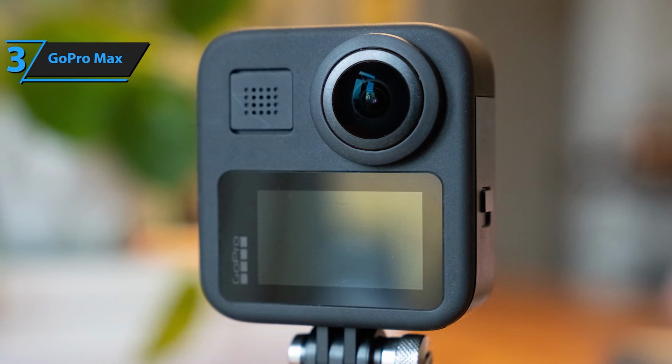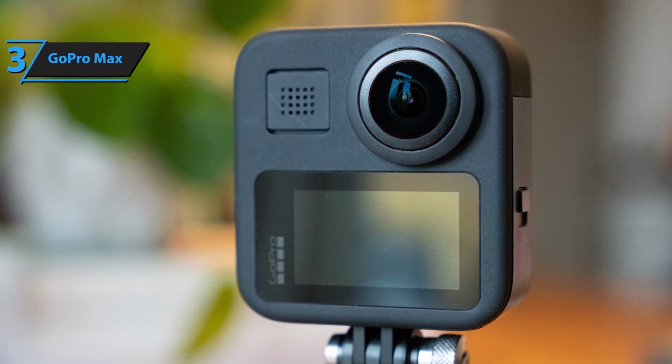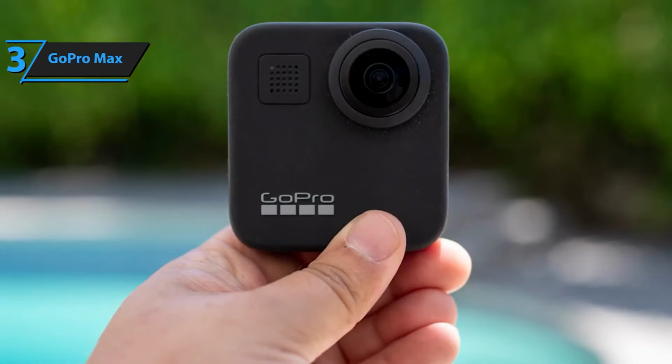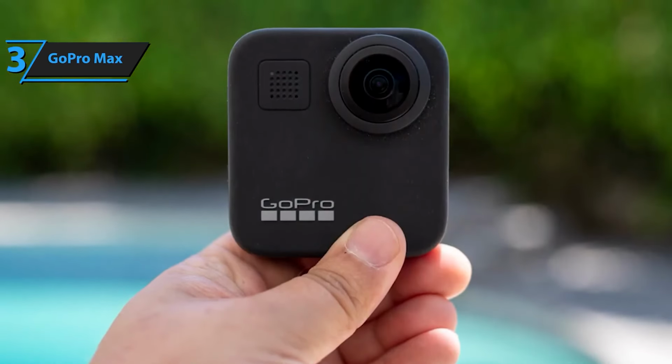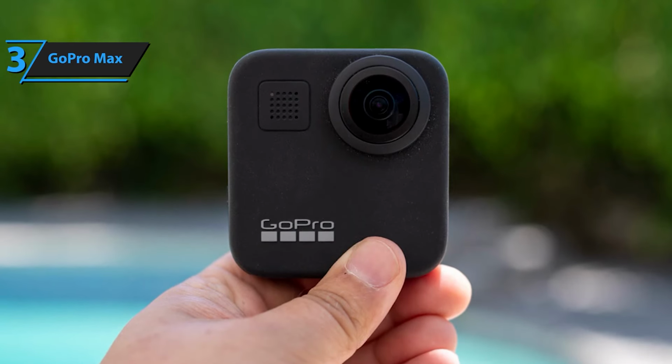The GoPro Max isn't just a 360 camera. It offers a range of versatile shooting modes, including Hero Mode for traditional GoPro-style videos and photos, Power Pano for 270-degree panoramic shots, and Time Warp for dynamic time-lapse videos.